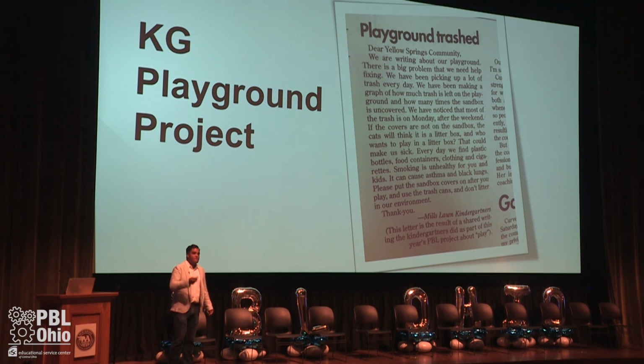They were collecting data for weeks before to see exactly how much trash there was in the playground, and then they took data the following weeks after the article to see whether it went down. And indeed, the amount of trash went down after the article was published. But that's not all they did with this. They went further and created rules for their playgrounds with signs and everything.